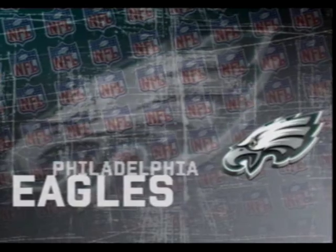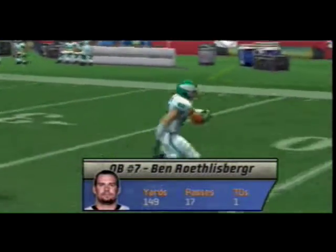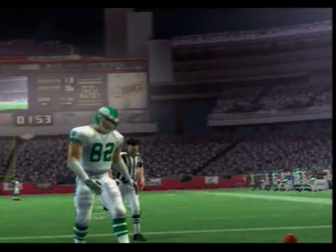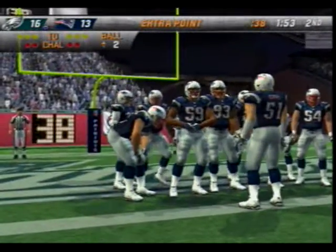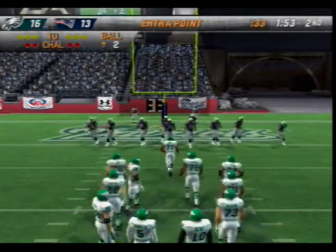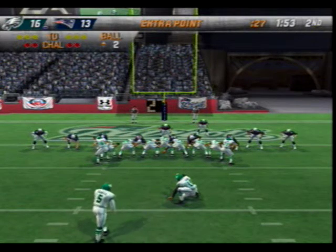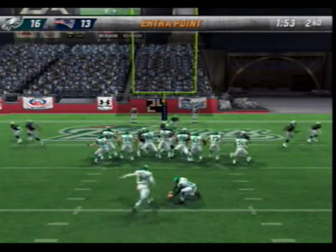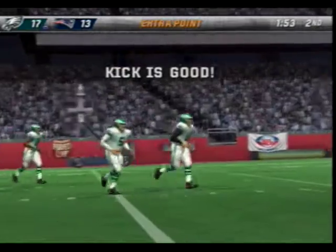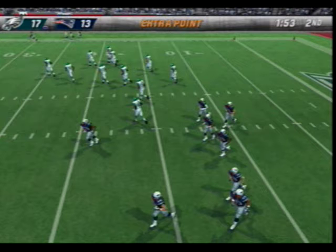I'll tell you, this is nice work by both the quarterback and the receiver on this play. Watch it here. He reads the coverage, looks for the best option, and then throws it to him. The point after is good. The offense kept taking and taking, and the defense kept giving and giving till they finally got the touchdown.